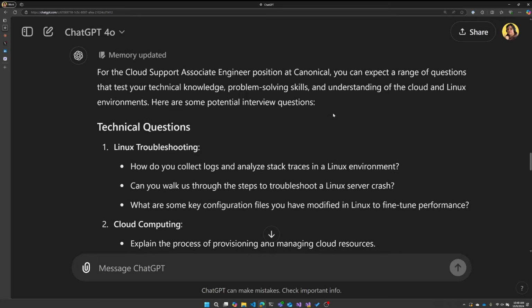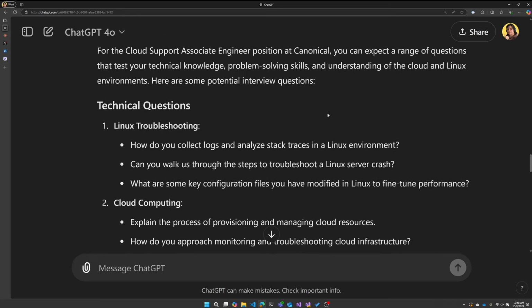Oh, ChatGPT open. Okay, anyway. How do you collect logs and analyze stack traces in a Linux environment? This is awesome because this could be like your first project if you deploy it on a VM and then you get some experience with Bash and commands that you use in the terminal.